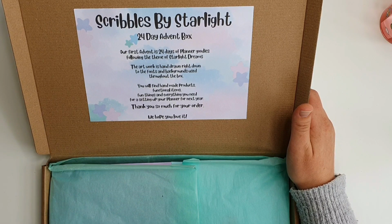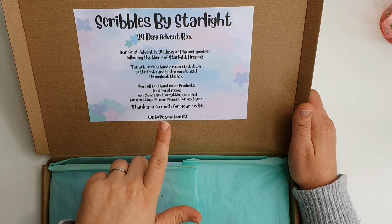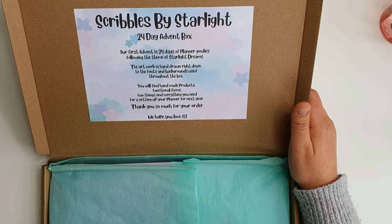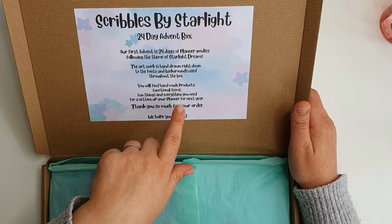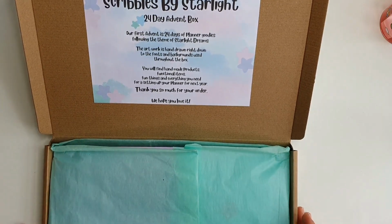So our first advent is 24 days of planner goodies following the theme of Starlight Dreams. The artwork is hand drawn right down to the fonts. There are a couple of fonts I've used that are not hand drawn, but I will talk to you about those as we go through. And backgrounds used throughout the box, all the backgrounds are drawn by me. You will find handmade products, functional items, fun things and everything you need for setting up your planner next year. Thank you so much for your order. We hope you love it.